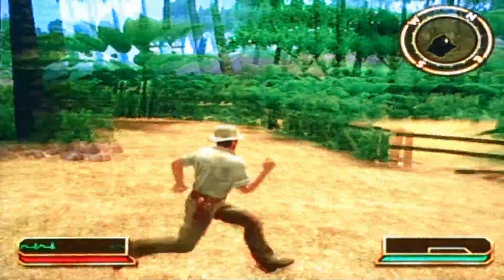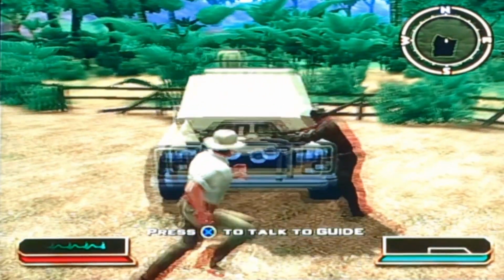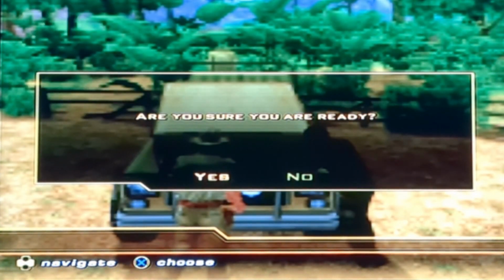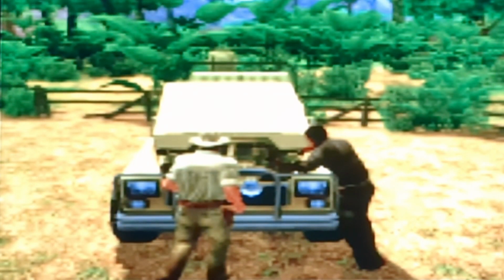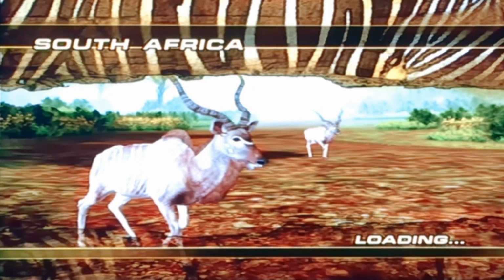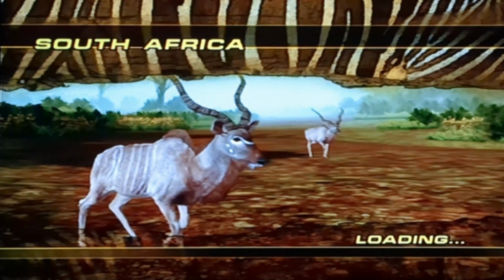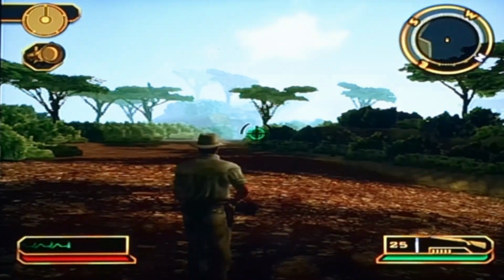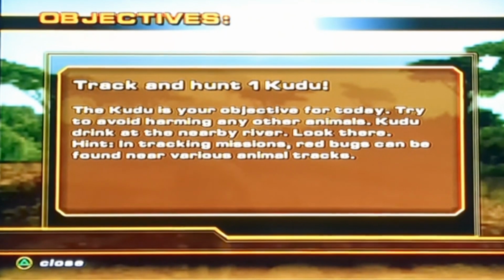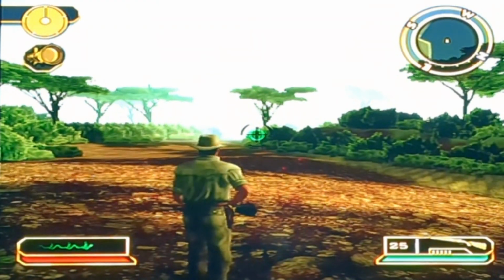Today, I think we'll be hunting a kudu. Oh, I hear the hunting is good today. Is it now? So, we gotta track and hunt a South Cape kudu. And that's it right there. And the camera's doing it again. There you go. Okay. So, this thing starts us out here.